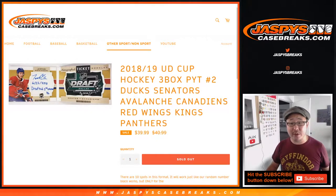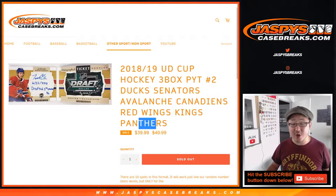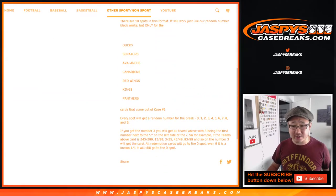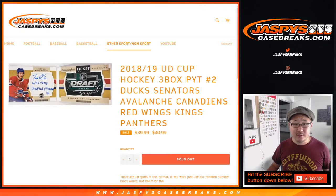This is the random number block randomizer for the Ducks, Senators, Avs, Canadiens, Red Wings, Kings, Panthers. We're also including the Carolina Hurricanes as well. So there you go, you got an extra team in there. So it works just like a number block. All these teams, including the Hurricanes. So bonus team in there.